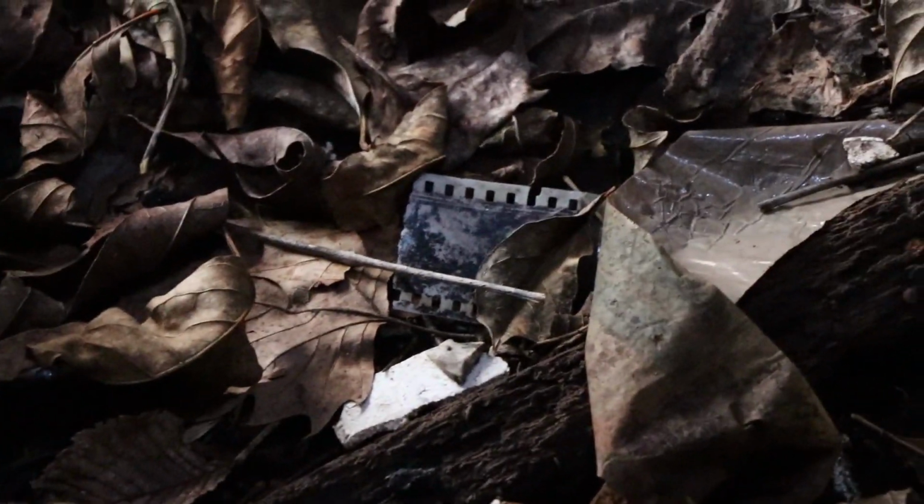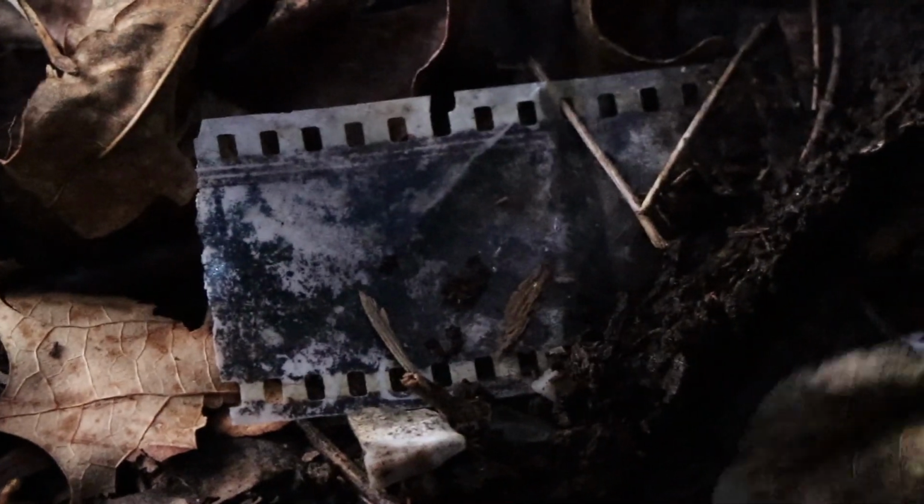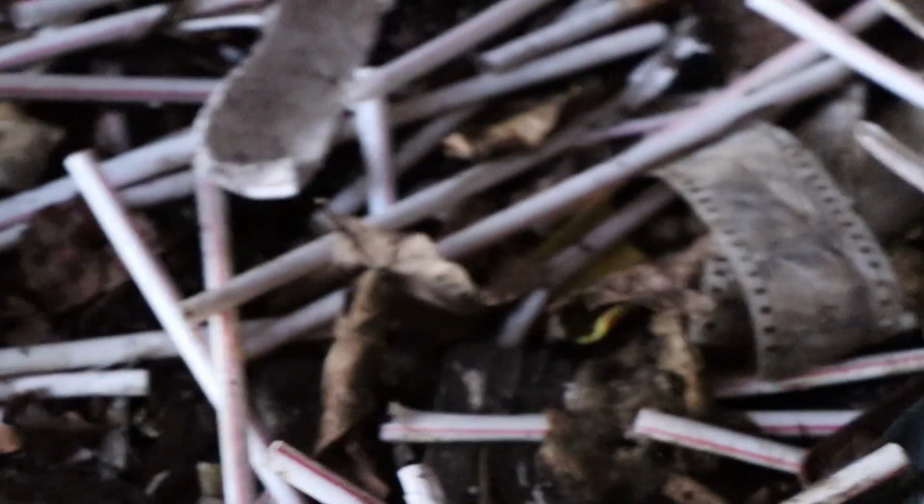I can't tell if that's like a fuzzy picture on this piece of film or not, or if it's just dirt. It looks like it. Oh, there's some grime on it. Corrosion. But it's dark. It's not white like the other films. Can you flip it over somehow? Ooh. Or it could be dirt. Yeah. Well, it looks like a picture. Oh, there's just like little pieces of it everywhere.